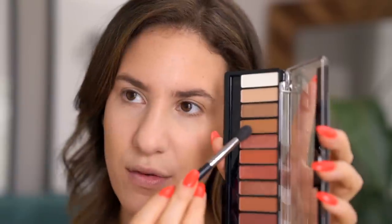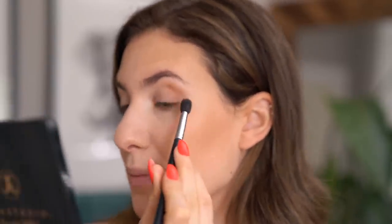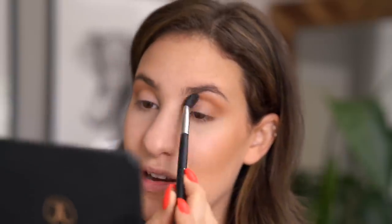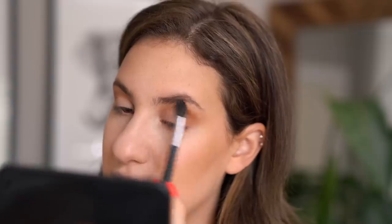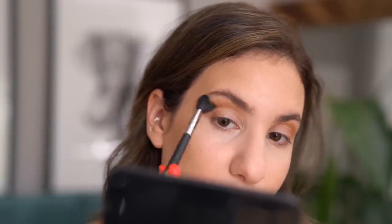So I'm first gonna go into this shade right over here, and I'm just gonna pop this above my crease. Oh, pigment. Pigment's definitely there. First impressions on this eyeshadow. The pigmentation is pretty strong. Like, that's a really light color, and it's showing up pretty intensely on my eyes. And I don't even have a super intense primer on. I don't really even have a primer. I just have concealer going on. So that is impressive, and it is blending nicely, which is really the most important thing.